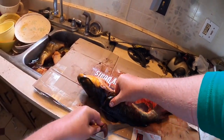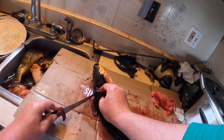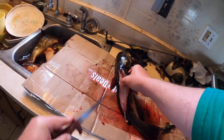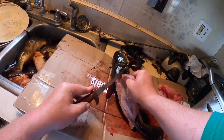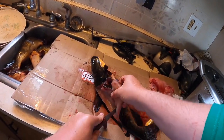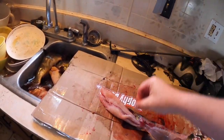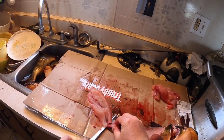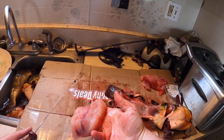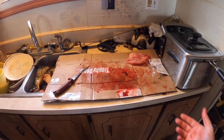I didn't even count them, so I'm going to count as I fillet here and see how many I ended up with. I'm sure I have at least a dozen. Again, I'm just going to cut around that rib, because there's no point in fighting with it. Boom, just like that. You're going to get plenty of meat just like that, guys. No need to nail it to a tree or anything like that.